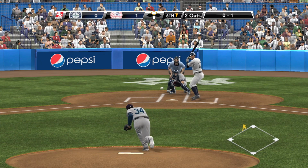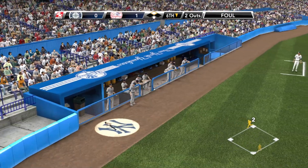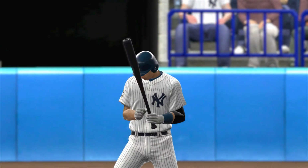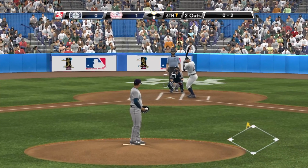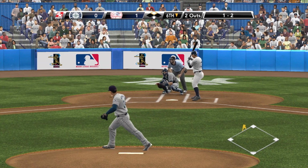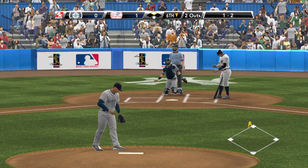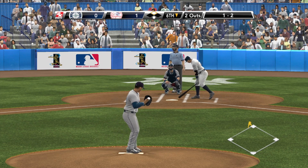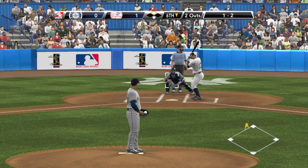Hernandez gets set and delivers. It's chopped foul to the left side. Can't get him to chase the fastball. Low, 1-2. Well, Gary, he's got such an effective fastball. He likes to use it. And, 1-2 count. He doesn't like to mess around. Look for him to go right at him with the heater.